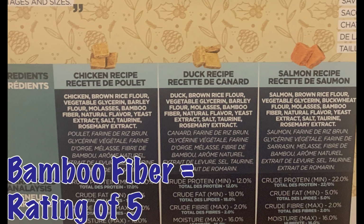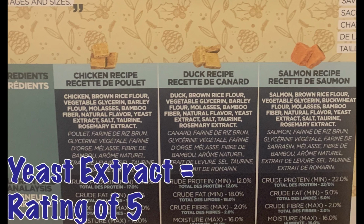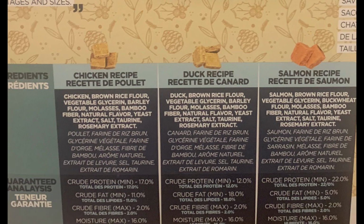Then we have bamboo fiber. This is good for our gastrointestinal health and digestion, as well as maintaining a firm stool. So that actually has benefits to their health, so I'm going to give that a 5. Natural flavor is natural flavor. Then yeast extract is often added for palatability reasons, so to make it taste good, but it is also good for their intestinal health and immune system. So it does have health benefits. Again, we're going to give that a 5.